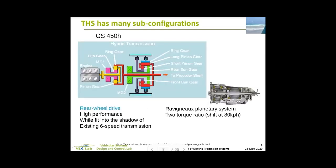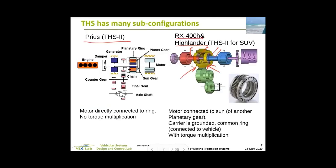And then, rear wheel drive. Oh, by the way, for the SUV, they added one more motor for rear wheel drive. So this is front wheel drive, okay? So they can actually create four wheel drive using 1, 2, and 3, okay? So in other words, there's this hybrid powertrain, and then there's one small motor in the back, okay?